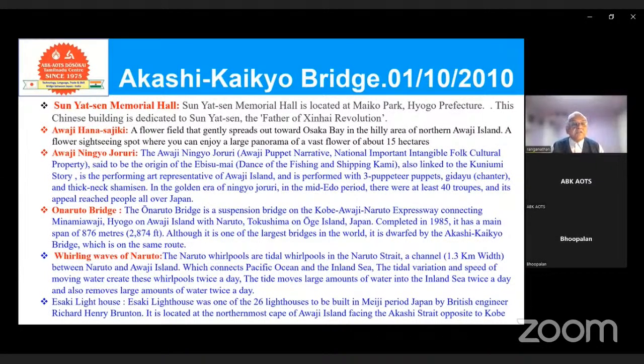Awaji Yumebutai. Awaji Hanasajiki, a flower field that spreads toward Osaka Bay and the hilly area of northern Awaji Island. A flower sightseeing spot where you can enjoy a large spectacle of vast flowers covering around 15 hectares.